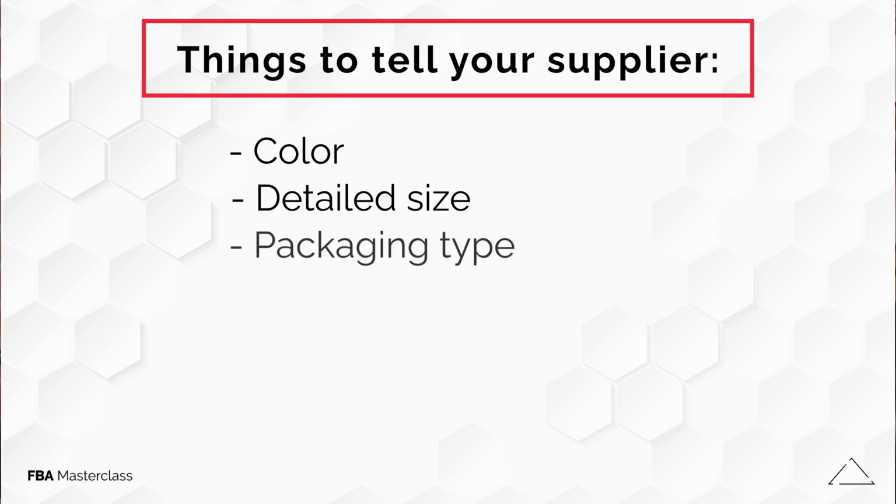Number 3 is packaging types. Are you looking for plastic bags? Are you looking for a container? Are you looking for a box? What are you looking for? Then it's the insert card, which we'll talk a little bit about later. You want an insert card in your packaging, as well as the material of the product. What is the actual material that you want this product to be made of? There are many different materials. Some are expensive, some are cheap, but you should know the material that you want.